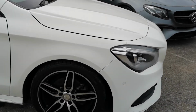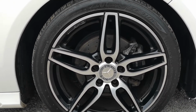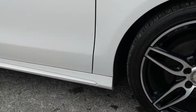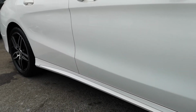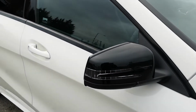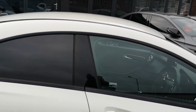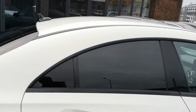You also, as part of the night pack, have the really nice 18-inch AMG alloy wheels. They are diamond cut, five twin spoke in gloss black and silver, and you can see you also get the real nice styling as part of the AMG Line with the extended bit on the side skirt, and you also get fantastic Cirrus white paintwork with gloss black door mirrors with a built-in indicator and a de-chromed window surround as part of the night pack or black pack. You get gloss black door pillars and tinted privacy glass as well.